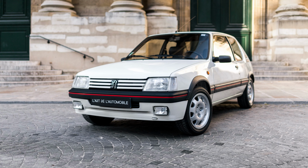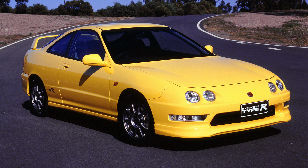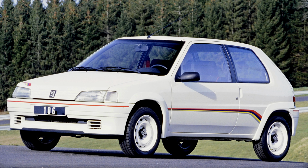Now that's important because there are some front-wheel drives I haven't driven, some important ones: 205 GTI, DC2 Integra Type R, 106 Rally, Mark 1 Focus RS. I haven't driven these cars, so it's not a comprehensive list, but I also have driven a lot of very good ones. So this is my list. Got my notes here. Now I'm going to cheat a bit because I'm going to do some honourable mentions.